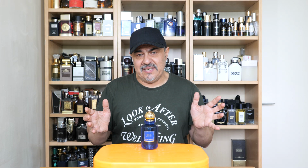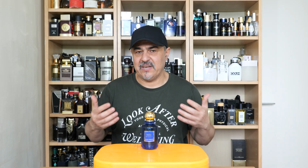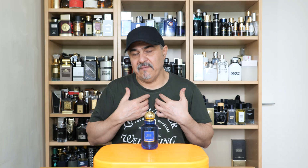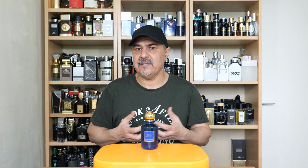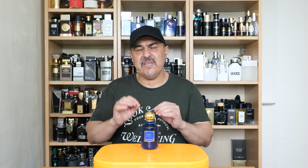In terms of gender, as I said, this is bang in the middle, unisex. I love my rose, so I'm very comfortable wearing this. And the DNA in here is, in a way, something I love anyway. I love my Middle Eastern, my Orientals, my Arabic fragrances anyway. So this is in that style of fragrance category.